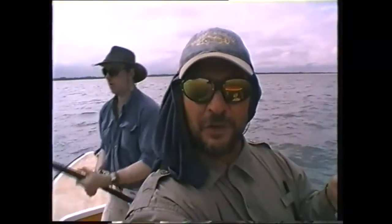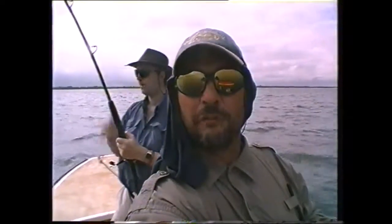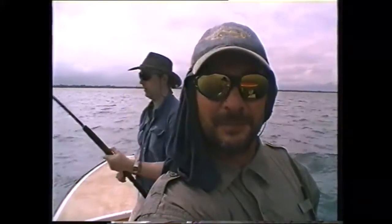Well, a slight change of tack. We've just anchored beside those buoys we were trolling around, and we're bottom fishing, catching a few nice fish. And there's a little technique where you drift a West Australian pilchard out under a little float. We've had one good fish on, broke the line. Bends onto the second one. Let's see what this is.